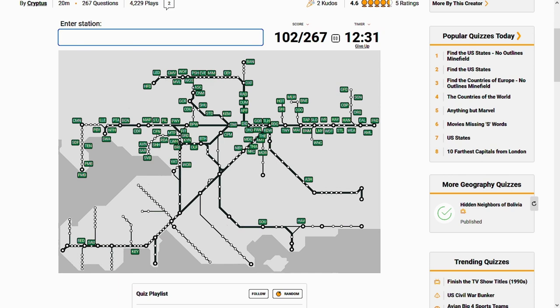After Newbury, going west, you've got Kintbury, Hungerford, Bedwyn, Pewsey, Westbury, Frome, Bruton, Castle Cary, Taunton, Tiverton Parkway. Let's just go down all the way to Penzance, because why not?